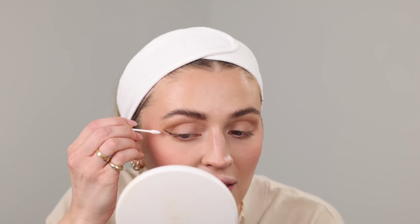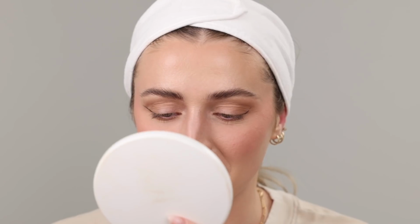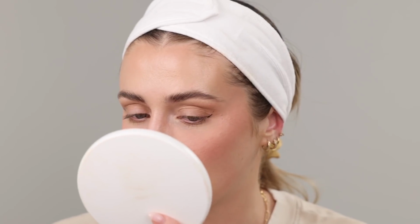What have I done? See, let me just try and fix it with a little Q-tip. Maybe not. Maybe the other side will be a magical experience. Okay. What is that? Oh my God. Oh my God, no. Okay, perhaps we'll revisit that at a later date, but first impression, it's gonna be a no for me. Allow me to just try to fix this moment.